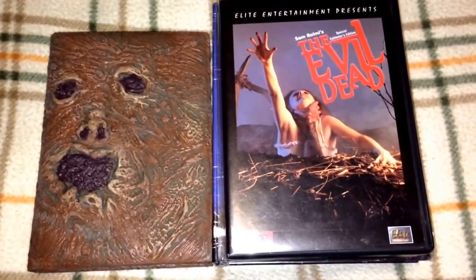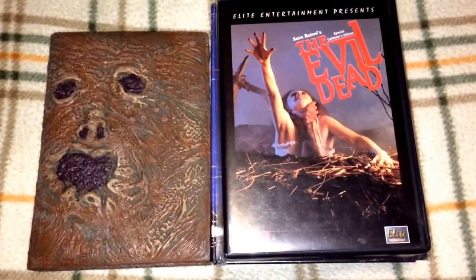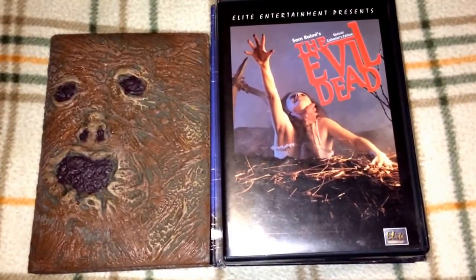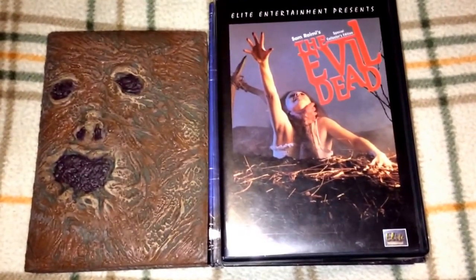Today we'll be going through number 10 to number 1. And I'm going to start with my number 10 choice, and that is the original The Evil Dead. Sam Raimi and Bruce Campbell collaboration.